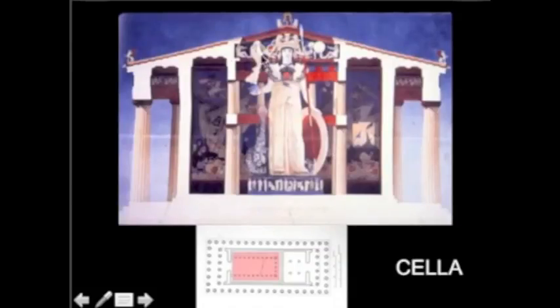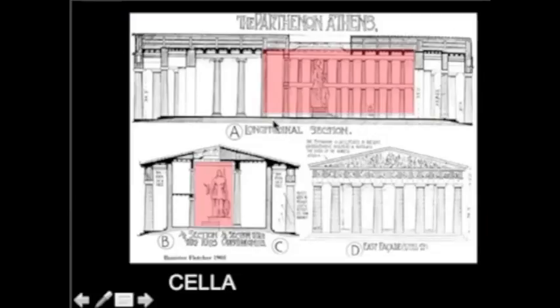Somebody like this, a cult statue. So I'm just showing you here where the cella would be. And this is a section. And these sections are all speculative, based on archaeological evidence. This would have been 19th century archaeological evidence, so probably better images of the Athena statue in the Parthenon would be conjured up today. But this is a spectacularly dramatic one. And again, here we see the cella and the cella in section again in the Parthenon.